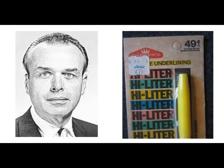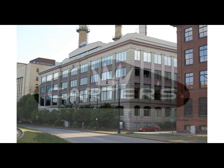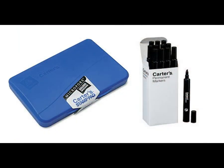Francis J. Hahn was vice president of technology at Carter's when he invented the highlighter in 1963. Carter's company was acquired by Denison in 1975. Denison made the decision to discard all of Carter's records from the 1860s on, including all of Carter's meticulous ink research records. Denison was bought out by Avery Manufacturing in 1990. There are still a few products with Carter's name on them being sold today.